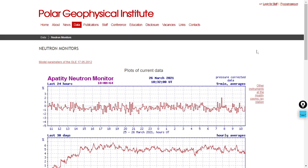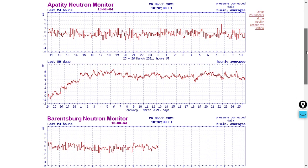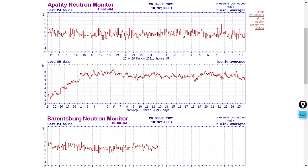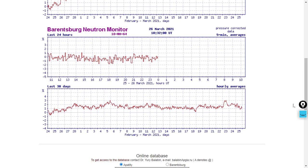And we'll close out today's cosmology segment by doing a cosmic ray update. So here are some cosmic ray monitors. It's the Apatity neutron monitor. And you can see an upward trend here at Apatity over the past 30 days as a result of this spike right here. Is it fraud? I don't think so. Barentsburg does not really agree. Barentsburg, a tiny uptrend over the past 30 days, but mostly flat.